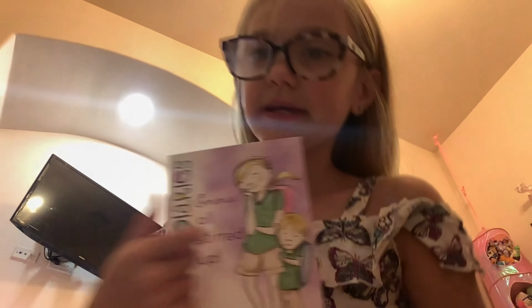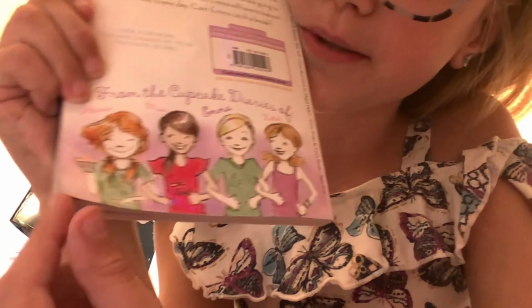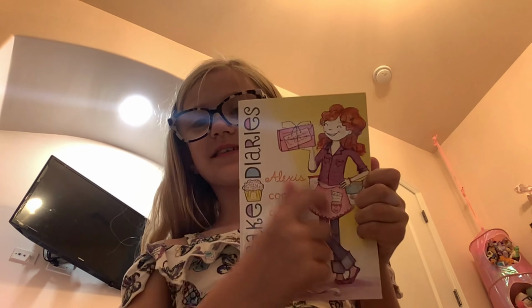Next, book 7. Emma All Stirred Up. This is book 7. Here we have Emma with her little brother Bruno. This is kind of cut because I dropped the book. Book number 8. Wait, I forgot what book number 8 was. Oh yeah. Alexis, As Cool as a Cupcake. That's Alexis.